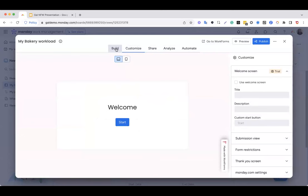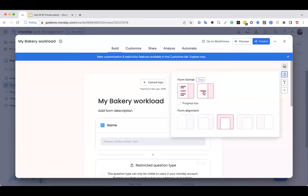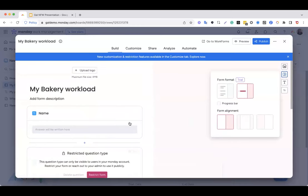We also have added our one-by-one question format. This shows questions in a form one by one and allows for a more professional and intuitive way to submit form responses. Formatting your forms to one by one can also improve the submission rate. So in order to do so, you can click here, and then as you can see, you'll be able to add it here, and you'll be able to have your one by one question form.